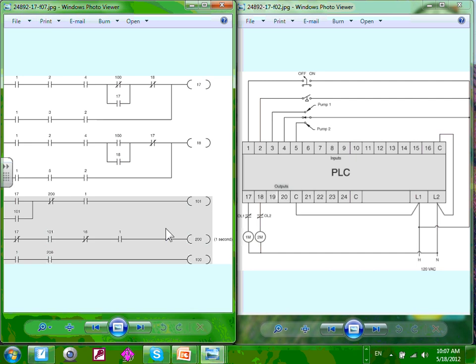My intention with this class is not to make you PLC programmers as much as get your interest into this interesting field. You add this one to your knowledge of power tools for Windows, Revit, and all this good stuff, and you become very powerful, hopefully. Okay, that's all I have.